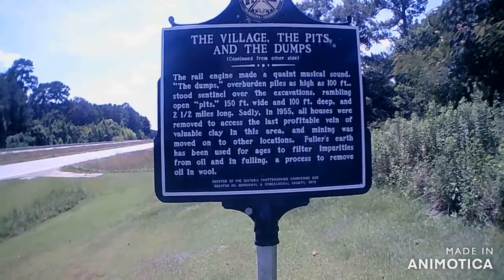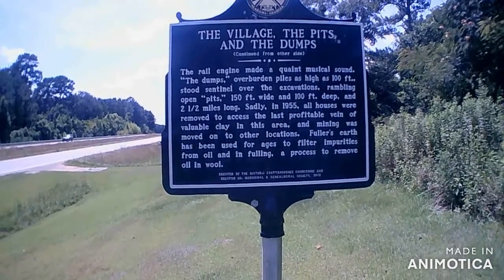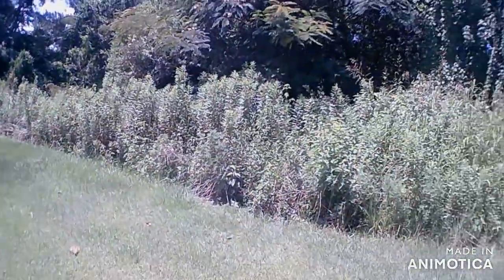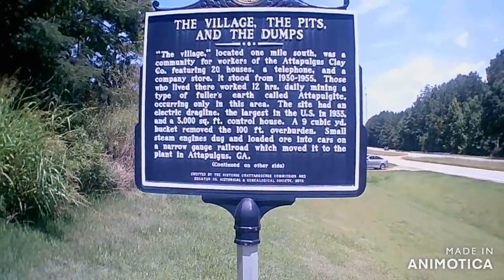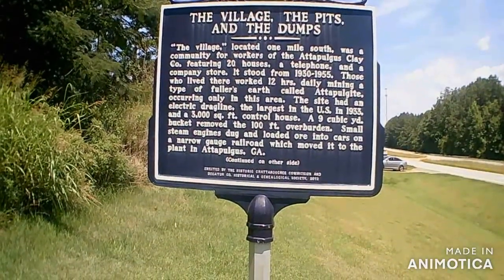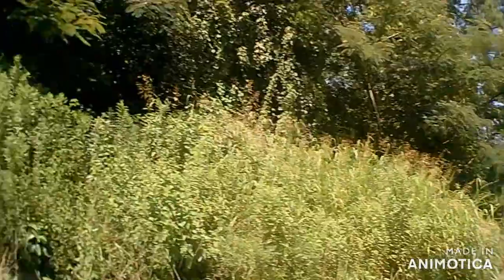In 1955, all the houses were removed so they could mine the Fuller's Earth under those homes. About 20 homes were removed in '55, and of course there wasn't that much Fuller's Earth to dig out in that small area, and that quickly ran out, and they moved the Fuller's Earth operations down the road about 15 miles to Attapulgus, Georgia, which seems fitting that they called this type of Fuller's Earth attapulgite.